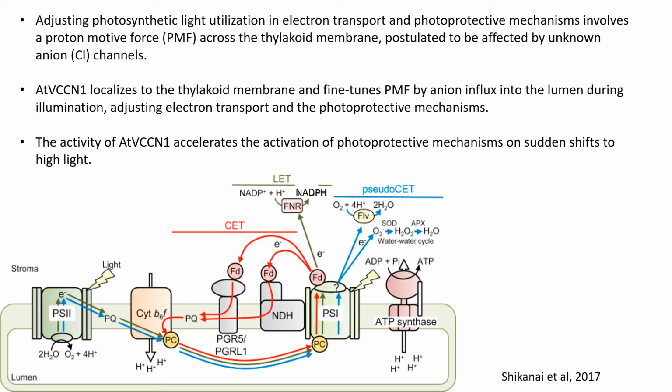Since this VCCN1 is going to be discussed in the paper, the VCCN1 that I'm going to be referring to here will also be referred to as ATVCCN1. I refer to this as ATVCCN1 because this was derived from a plant called Arabidopsis thaliana, from which it gets the initials AT. The importance of this protein is in the fact that it can protect plants from high intensity of light and thus acts as a photoprotective agent for the plant.